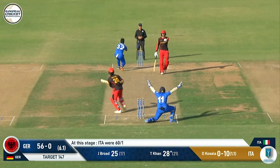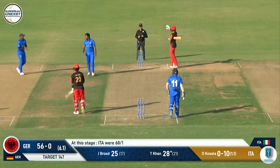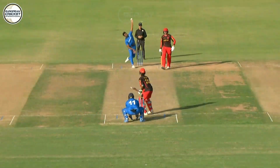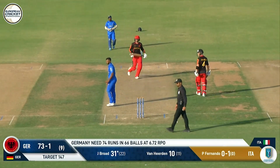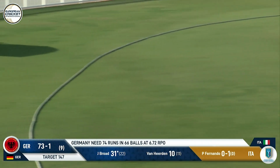So elegant to watch. However, this time, could be in trouble, and he is. And this time, the wicket will fall. It's the first wicket for Italy in the entire tournament. And Talal Khan has to go for a well-made 28. But for wicket keepers, it's just as much, as this is going to be another boundary. This is going to be another 4.